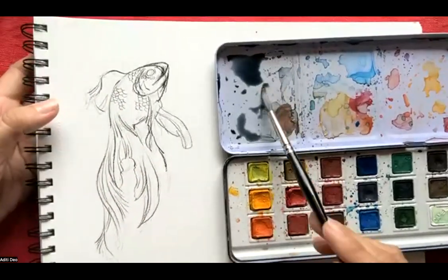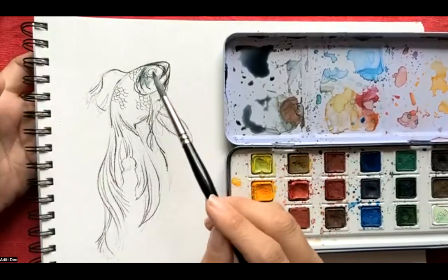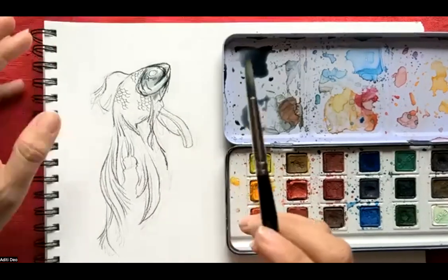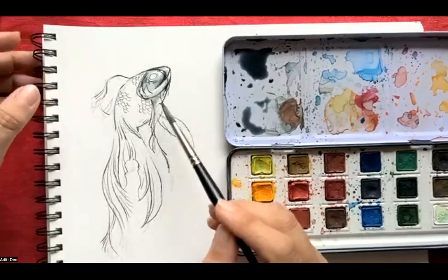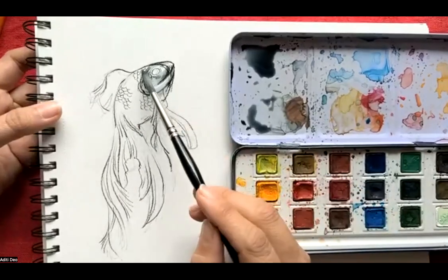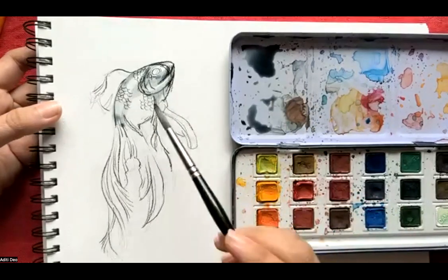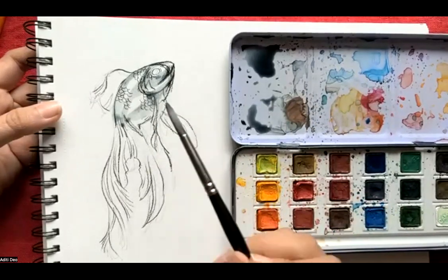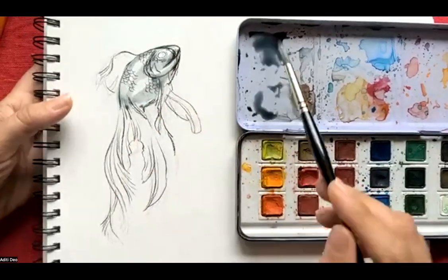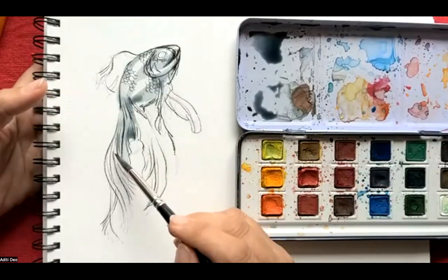So start with a lighter color and start blocking areas. So put the color in areas where you have a light color, but in some places leave it blank because you have to put in a highlight. Most of our strokes are going to be just like this. They're just going to be a stroke. They're not going to be carefully painted lines. So you should be able to finish this painting with just a few strokes like these.